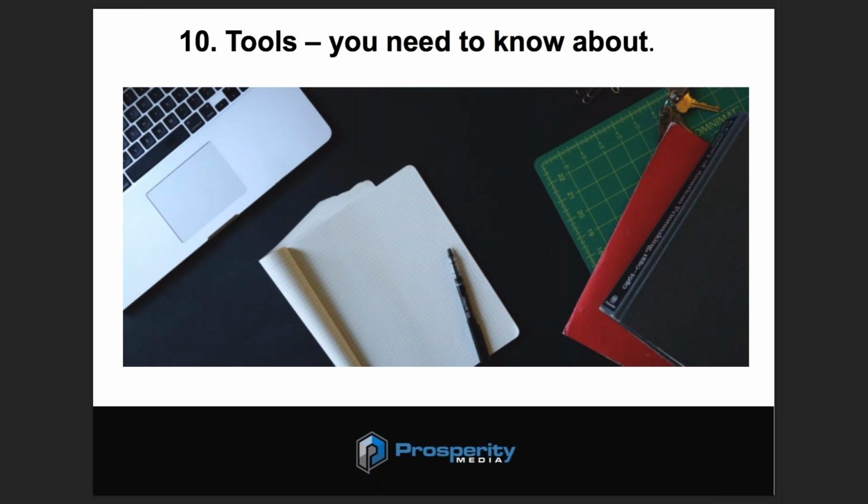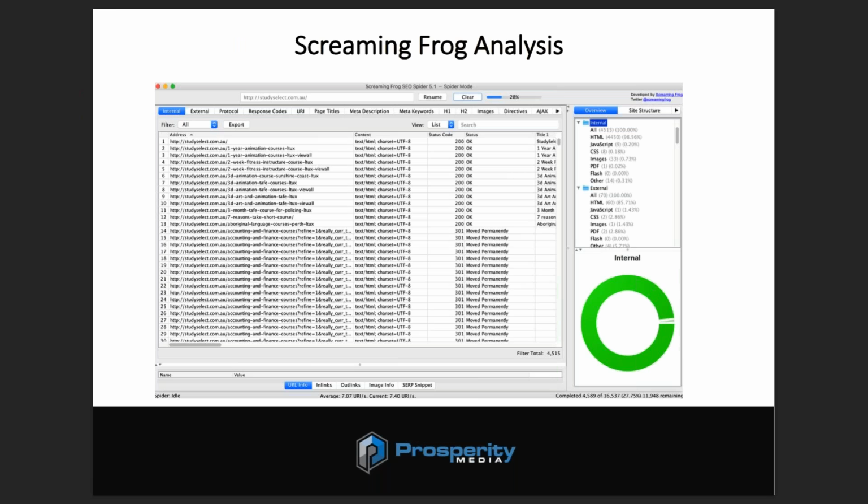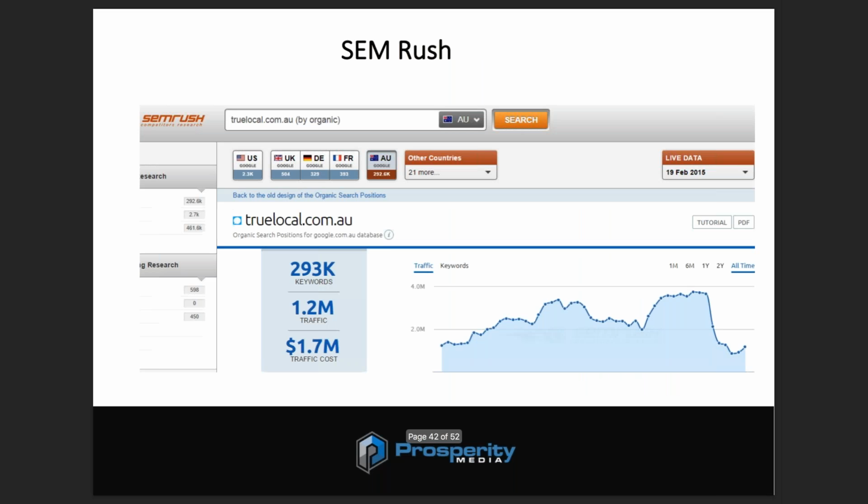Tools. What are some tools that can help with SEO in 2017? Screaming Frog's a great paid tool. Basically, you go on there and you put your domain in, and it will tell you all the different problems on your domain and things that you need to fix.